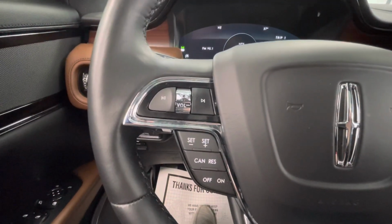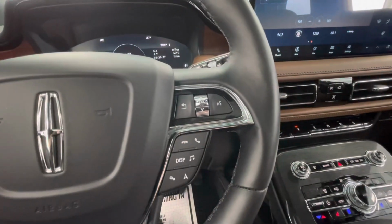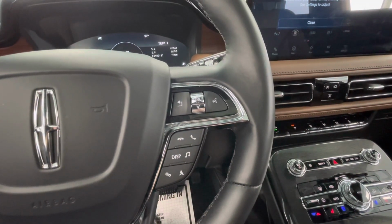On the left side of your steering wheel, you will have your audio options, as well as your cruise control. And on the right side of your steering wheel, you will have your talking options, as well as your audio options and your navigation.